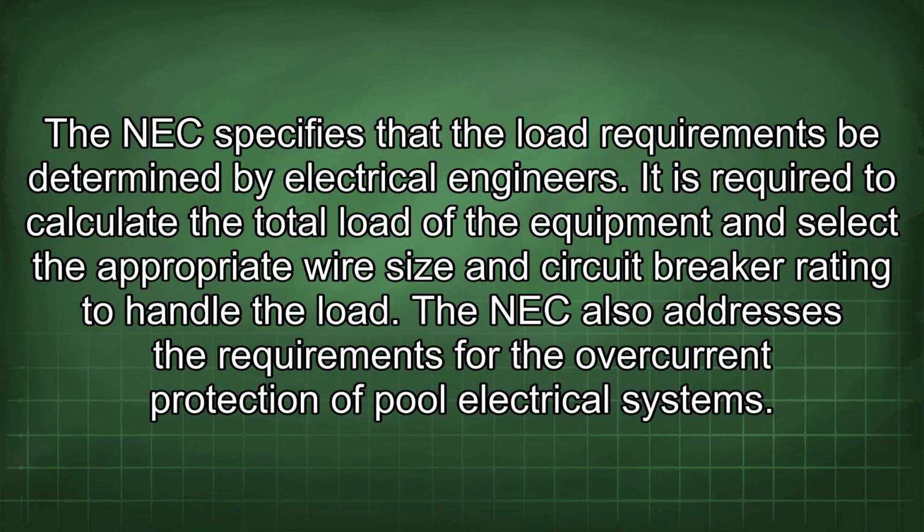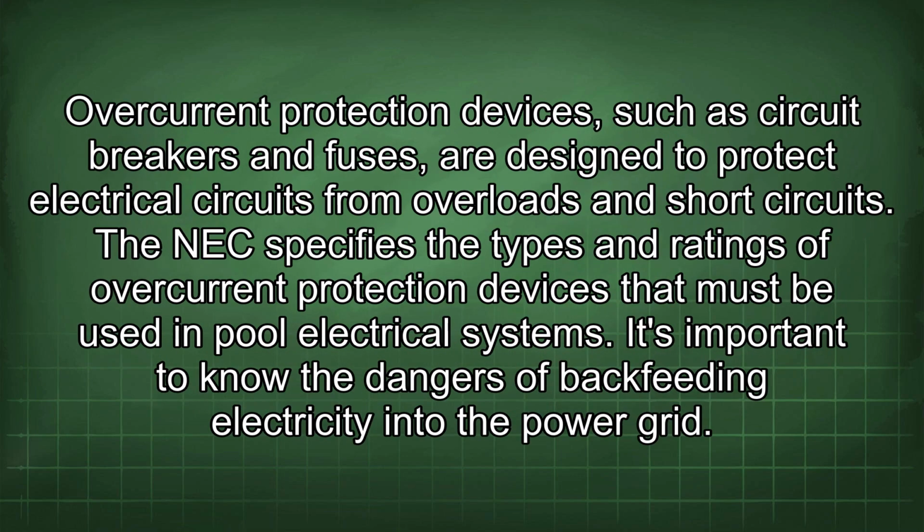The NEC also addresses the requirements for the overcurrent protection of pool electrical systems. Overcurrent protection devices, such as circuit breakers and fuses, are designed to protect electrical circuits from overloads and short circuits. The NEC specifies the types and ratings of overcurrent protection devices that must be used in pool electrical systems.